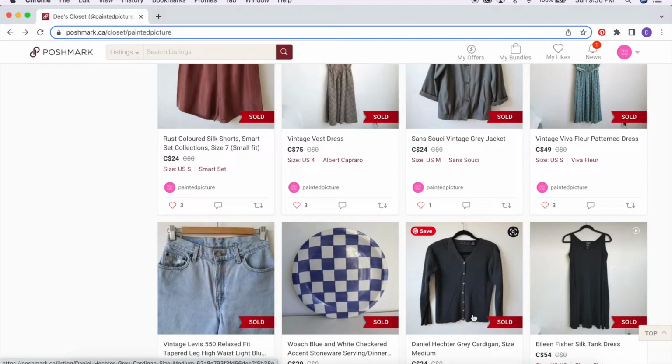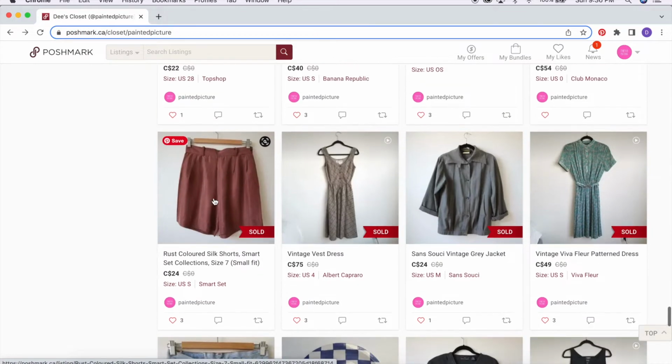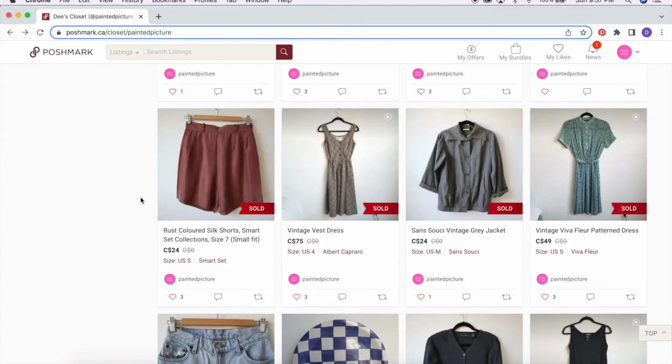It was a gray cardigan, a beautiful condition Daniel Hector cardigan, this really gorgeous blue and white checkered serving plate, some vintage 550 Levi's, a vintage dress, a vintage gray jacket, a vintage vest dress, and these rust-colored silk shorts in a size small. So all 7 of these items, she made me an offer for $200, which I happily accepted.